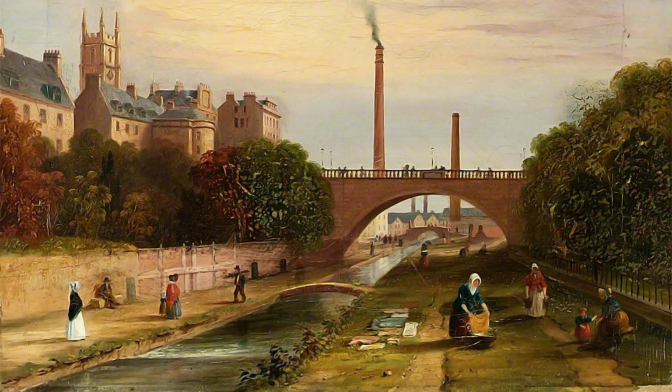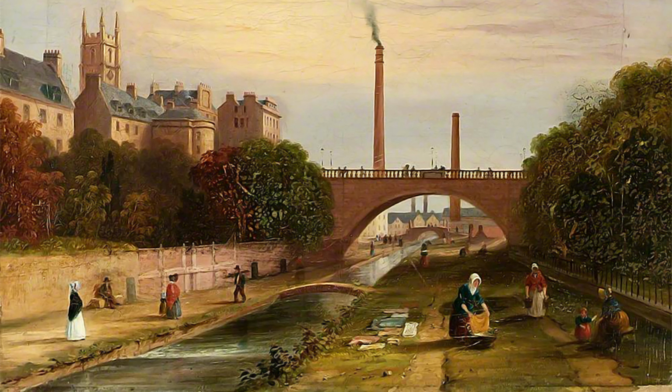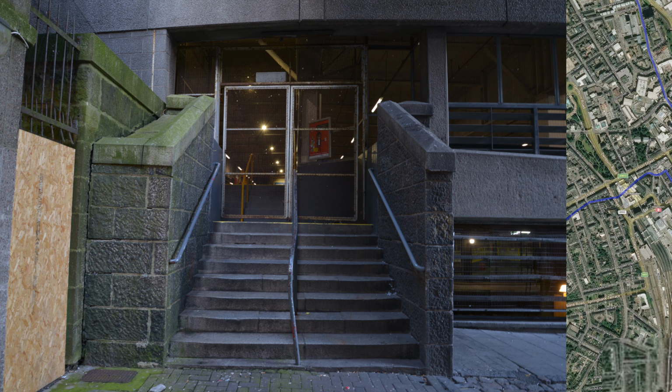One of its contemporaries can be seen in this painting, which probably dates from the first half of the 19th century following construction of Union Bridge, which was completed in 1805. Today, when the car park is open, it can be used by pedestrians to cross the same route that would have been the original entry into Aberdeen from the south. If you'd like to know more, local historian Dr. Jane Brown has an excellent article on her blog which goes into more detail. It'll be linked in the video description.